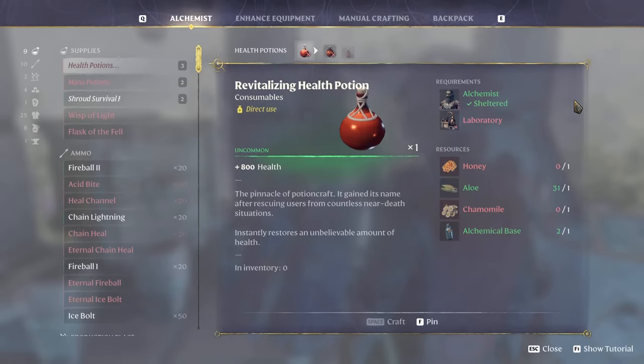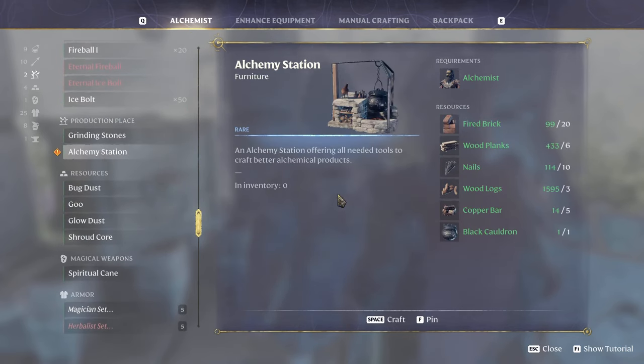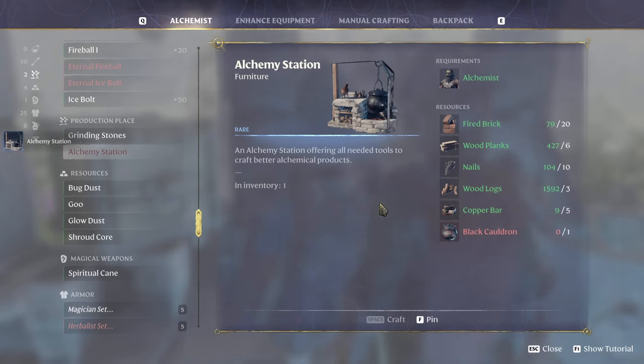Craft. Alchemy station. There it is. And look at there. We got everything you need: fire brick, wood planks, nails, wood logs, copper bars, and a black cauldron acquired. Now, we can craft this black cauldron from now on.